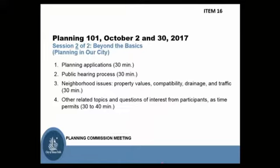And so for the second session, we've come up with just a couple of quick agenda items. Also, we'd like to run through the planning applications, what we do, what kind of applications we have. The public hearing process, give them a good idea of what we do, when the meetings are, notifications. And then we'd also like to get into some of the neighborhood issues that we as a staff and you as a planning commission hear quite a bit: property values, compatibility, drainage, and traffic.